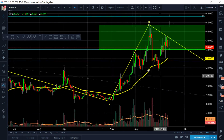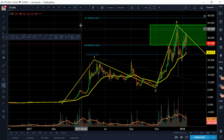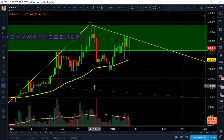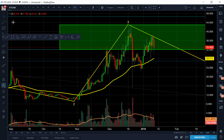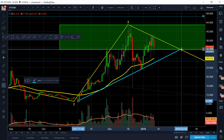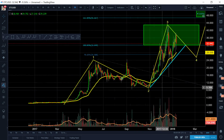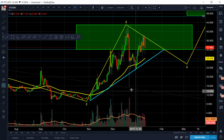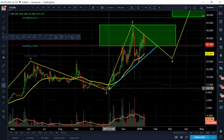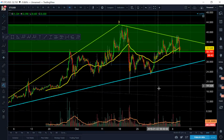Do you remember how I was mentioning Bitcoin did that thing? Bitcoin had the support right in the wedge there. Well, we're going to test out this wedge first, okay? That seems pretty decent to me. This wedge right here, right? That's not bad at all. Let's see how it looks in a different time frame.